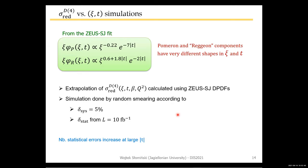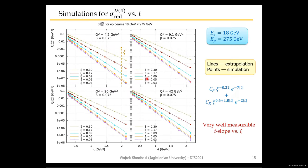Okay, and the last topic is simulation of the four-dimensional cross-section, which also looks at the t dependence. In particular, we use a xi and t dependence, which in our parameterization was just contained in the flux factors. The lines are the extrapolation, the points are simulated data. We see that the errors are very small. And for these plots, the several curves are for different values of xi.